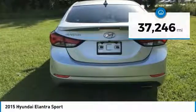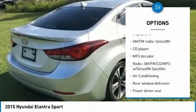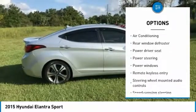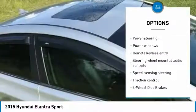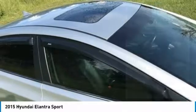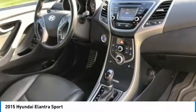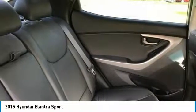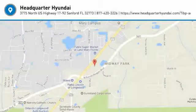Here are some of this vehicle's great options: traction control, keyless entry, stability control, backup camera, steering wheel audio controls, anti-lock braking system, Bluetooth, dual airbags, air conditioning, leather-wrapped steering wheel. Drive away with a great deal on this vehicle. Call or stop in today.